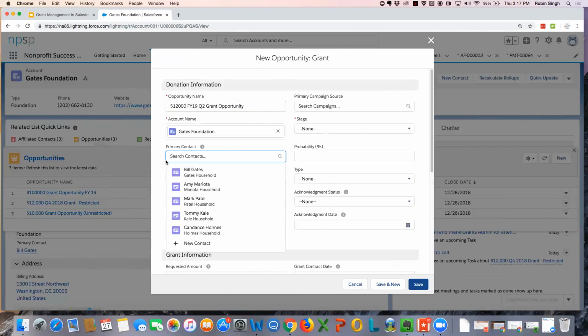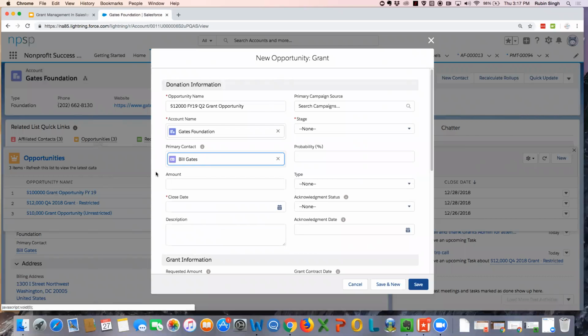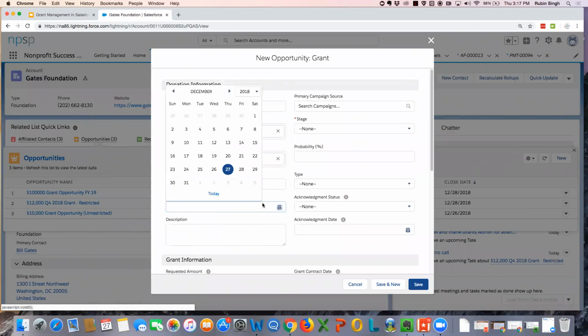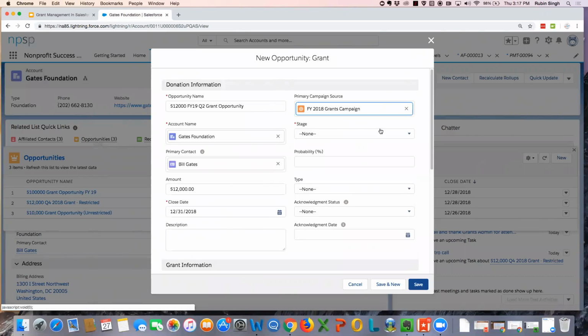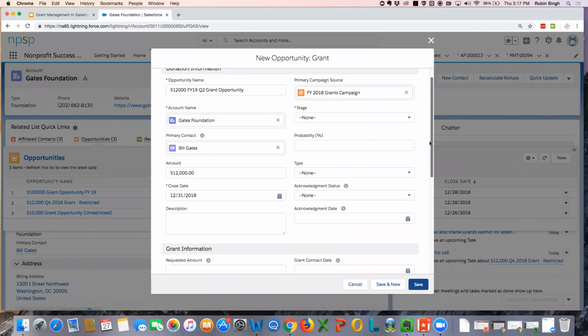I'm going to put my primary contact. Bill and I are on a first name basis here. I'm going to put $12,000, and I'm going to say I'm really aggressive. We're going to close this by the end of the year. And I am going to link this to a campaign because there might have been some marketing activity that we've done to get to this point.